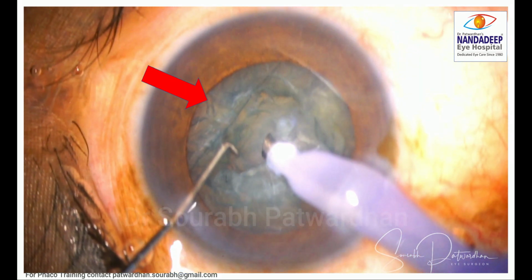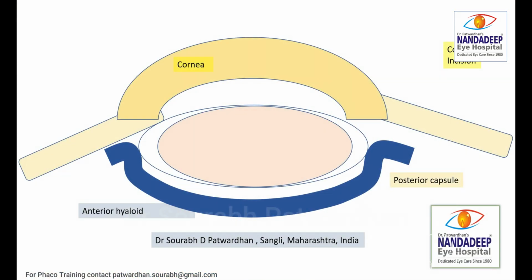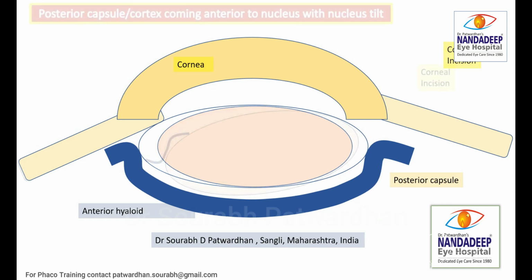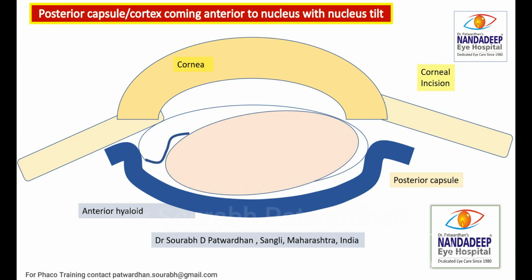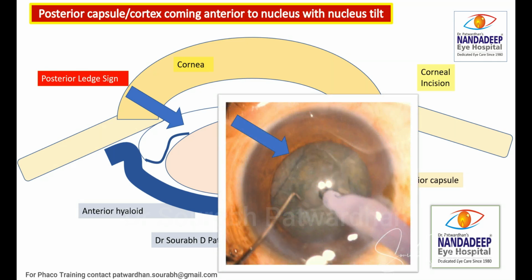Whenever, as a surgeon with experience, you feel something is off, there's definitely some issue. So this was the probable explanation for this posterior ledge, what I call. There was a posterior capsular dehiscence, nucleus tilted a little bit, and the posterior cortex or the capsule basically came into the anterior part of the nucleus, and it looked like a posterior ledge, or a ledge overhanging over the nucleus. I call it posterior ledge sign.